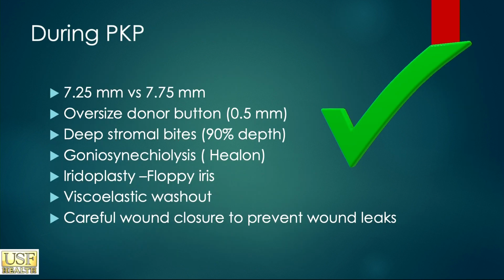During PKP, oversize the graft by at least 0.5 millimeters, oversized donor button, deep stromal bites about 90% depth, goniosynechialysis with visco, goniosynechialysis open sky is a very useful and painful technique. Now sometimes it tends to bleed depending upon how hard the eye is. They tend to bleed a lot. If there are blood vessels that tend to bleed, you can cauterize. Don't forget, you can use cautery on the iris, open sky technique. Even if it's not open sky, cauterizing the iris blood vessels is a technique that can be done under visco cover. Iridoplasty for floppy iris syndrome patients, viscoelastic washout, and careful wound closure to prevent wound leaks.